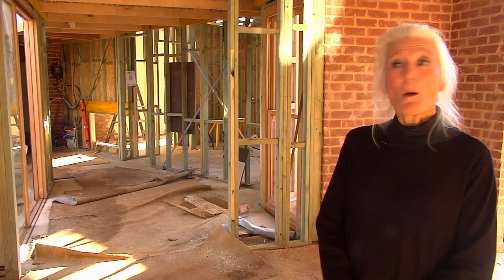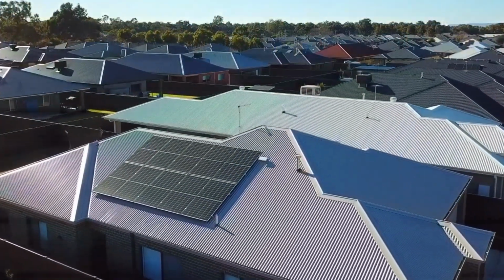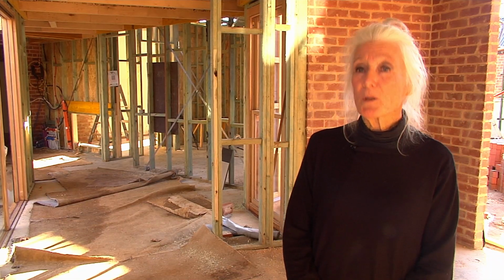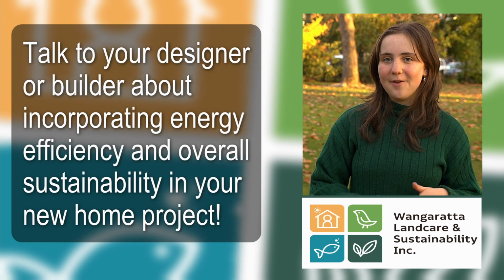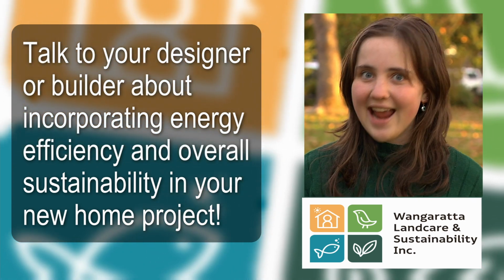I'm very much in favour of solar panels, so they're organised to go on as soon as possible. Battery will perhaps come a little later, but I'm really keen to have as much solar power in the building as possible. So as you have seen, the way that you design, retrofit or renovate your home can have a significant impact in reducing energy usage and costs. And how good is that?